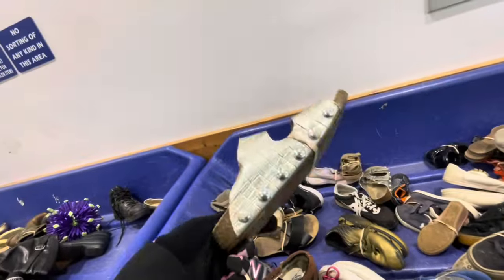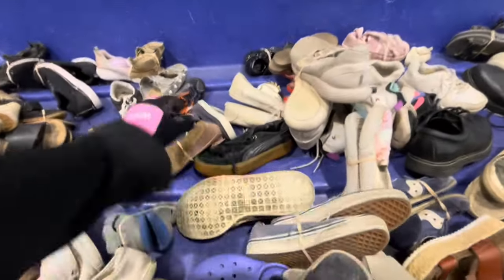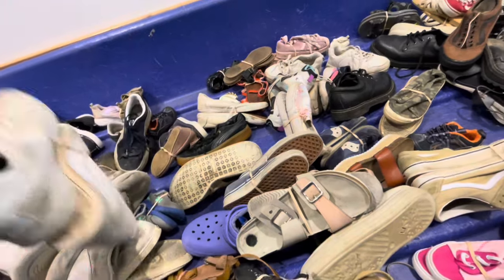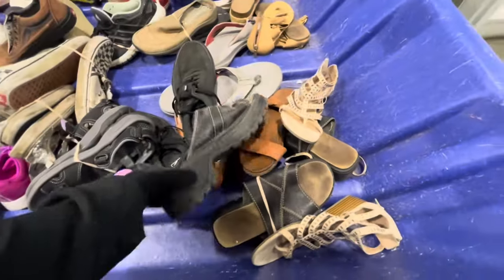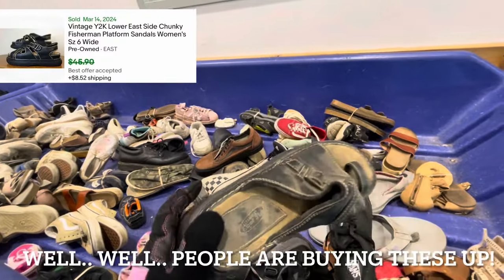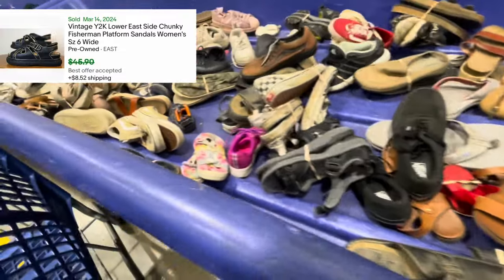Cute sandal. Here's the other one. It has a lot of toe mark in it, which you can still sell. Obviously, I do it, but just not feeling the toe marks today. I think these are like vintage Payless. Lower East Side. Looks like someone kept those in their shed for like 20 years.